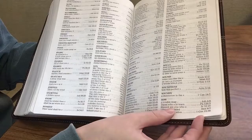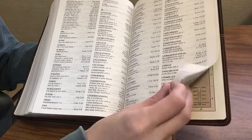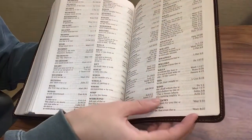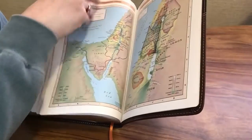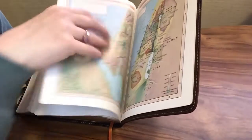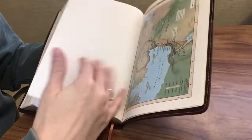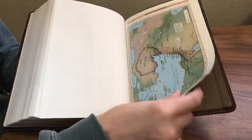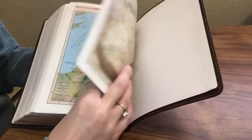All right, let's skip through this here. Almost to the end here, I promise. There we go. Okay, so we're at the end here, and then you're going to have your maps. And then we're at the end of the Bible.